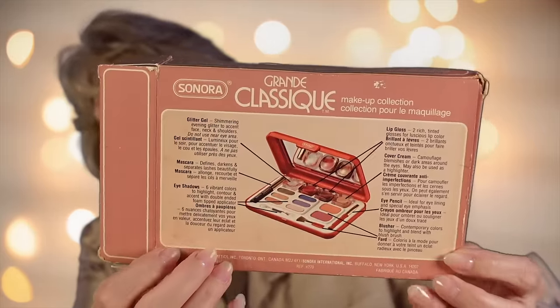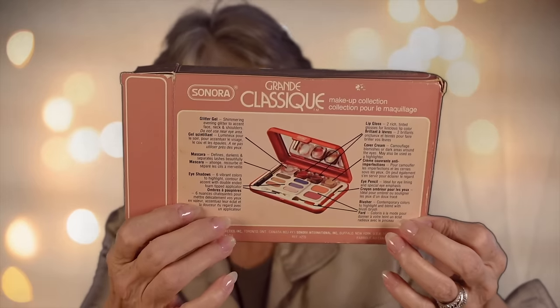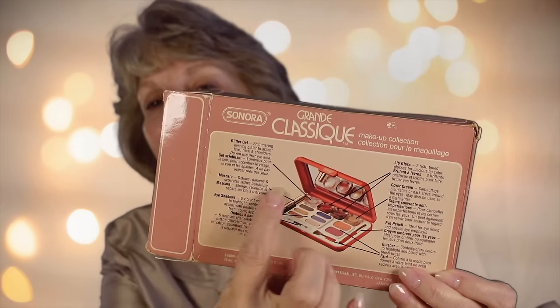Okay, so we've got a little bit of the description of what this is, and I'm going to try to remember how to do it. So, let's see. I'm going to first take off this plastic, 40-something year old plastic. So let me get the scissors and do that right now.